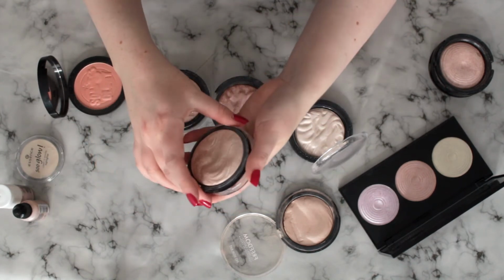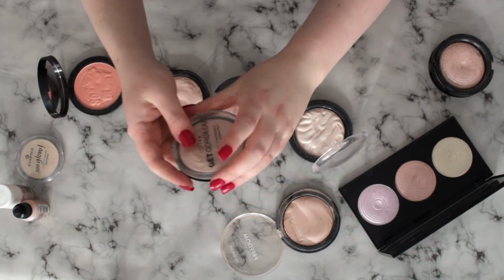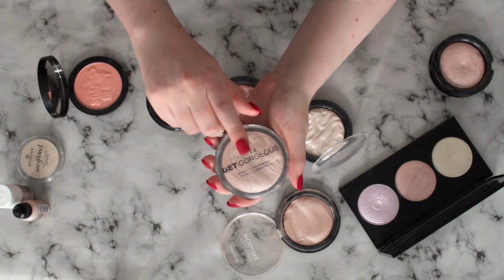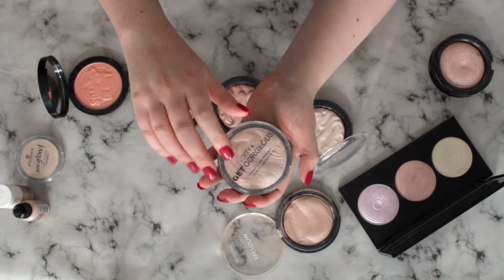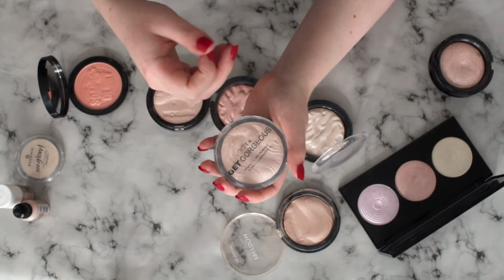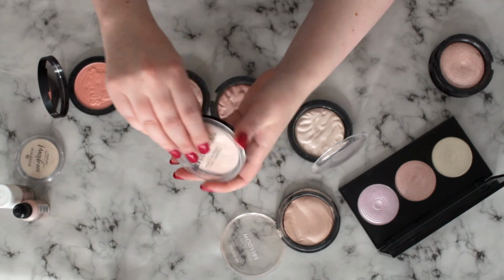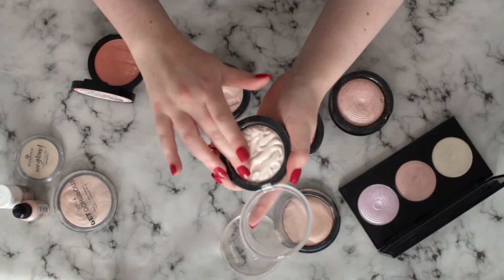Oh, I really don't want to get rid of this one. This is another Technic highlighter. The packaging has fallen apart again. It's called the Get Gorgeous highlighter. If you have pale skin and you're looking for a highlighter that is really, really cheap but not too shimmery, then definitely pick this up. It's beautiful. I love that. That's not going anywhere. I really like this one from Makeup Revolution.